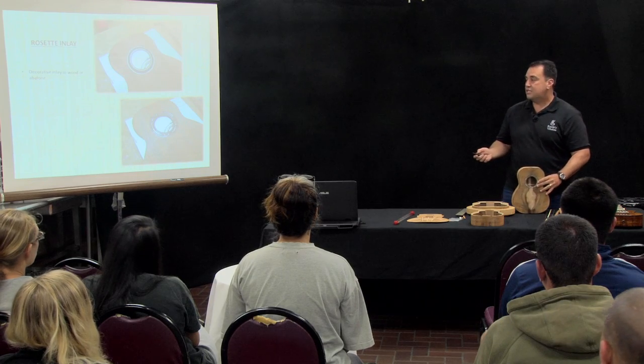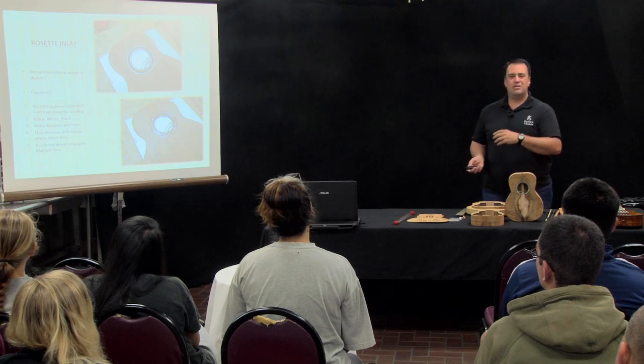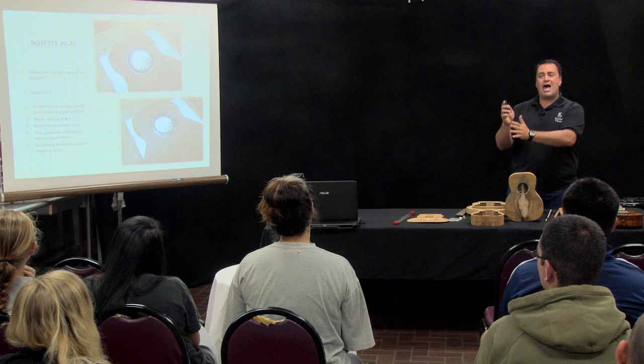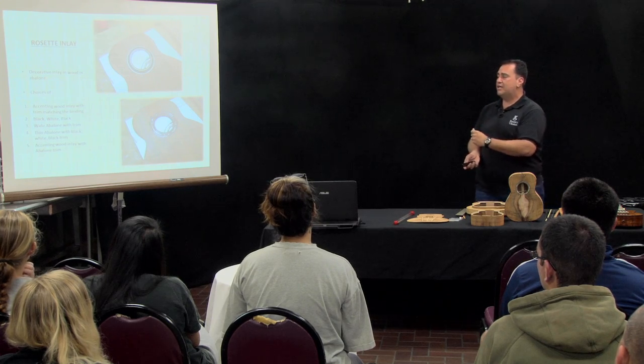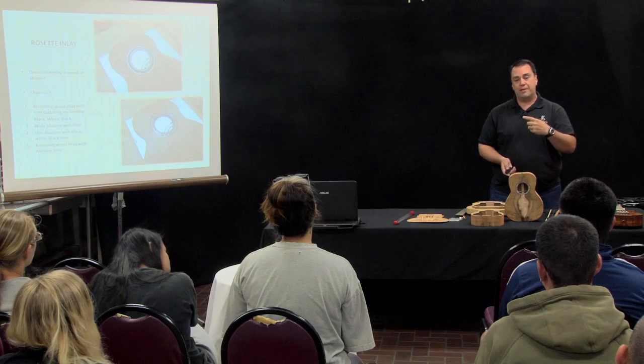It's a delicate inlay that's going on the front of the instrument. So we have a rosette station where we do the different inlays. Abalone, wood inlays, we use different alternating black, white, black strips. That's what they're called in the industry. We also use sand. We get sand from Kailua Beach, which is the really, really fine powdery sand, and we use that as an inlay on the instrument.